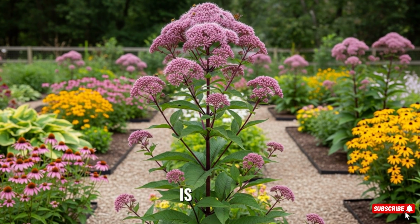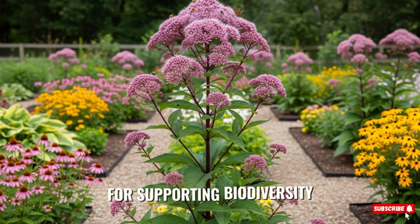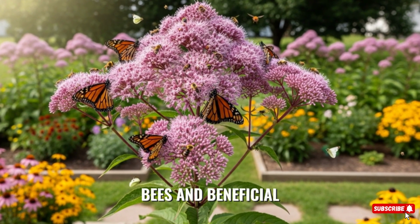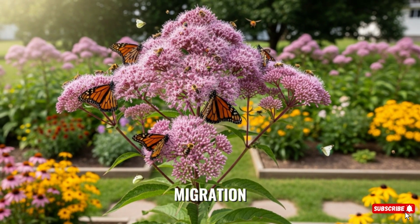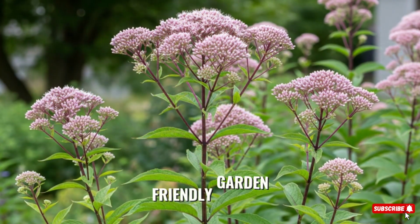Joe Pye weed is one of the most important native perennials for supporting biodiversity. The large flower heads attract an incredible variety of butterflies, bees, and beneficial insects. Monarch butterflies particularly favor this perennial during their autumn migration, making it an essential addition to any pollinator-friendly garden.